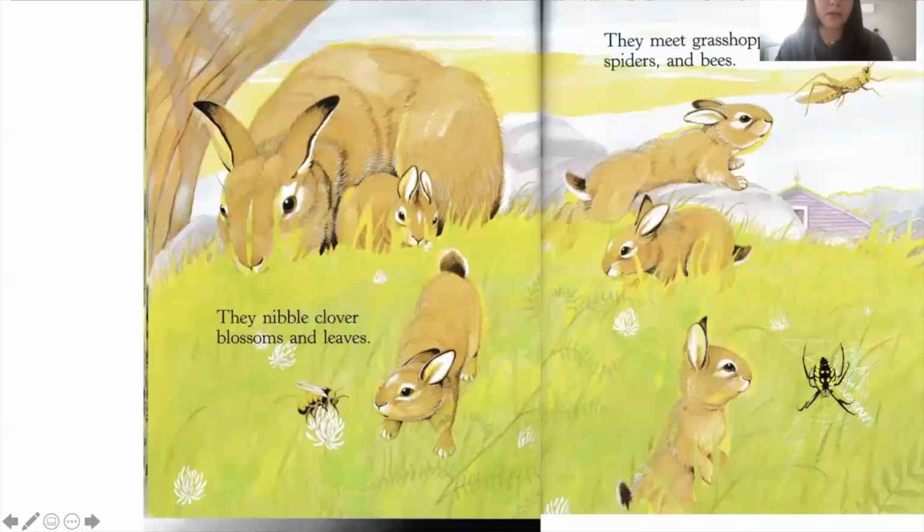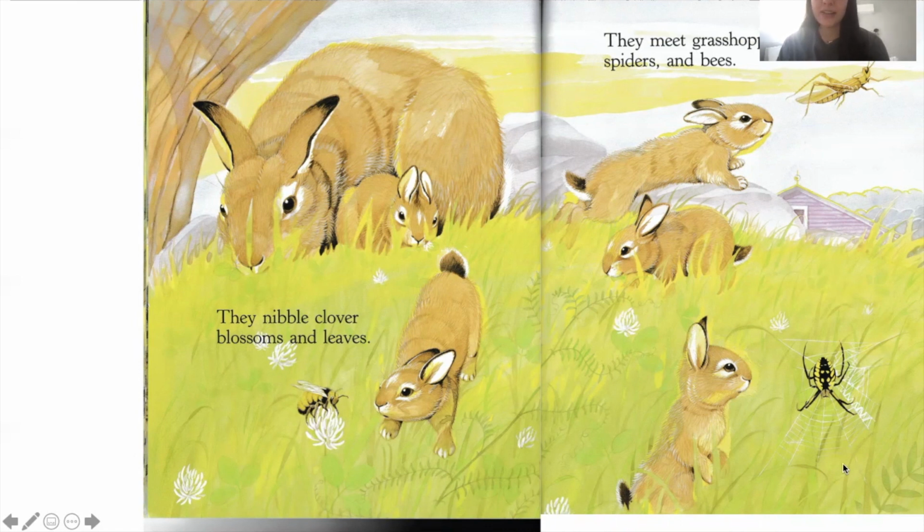They nibble clover, blossoms, and leaves. They meet grasshoppers, spiders, and bees. Wow, so it looks like they're exploring. So they nibble on clover blossoms. That means that one of the bunnies is taking a clover, which is a plant with three small leaves and purple or white flowers, like the ones we see here. They're white. And he is nibbling on it, which means he is taking little bites of the flowers because, looks like rabbits like nibbling on blossoms.